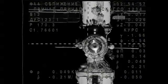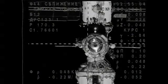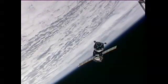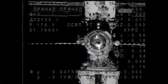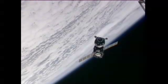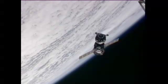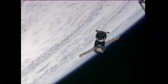Target 0.8 of the cell to the left and same down. Copy. Range 45. Copy. No. Yes. We're standing by for indicator on. No, the LED is not on. Now it's on.